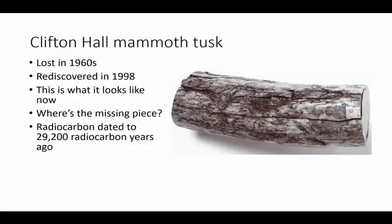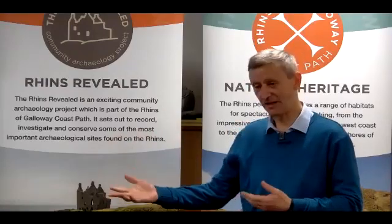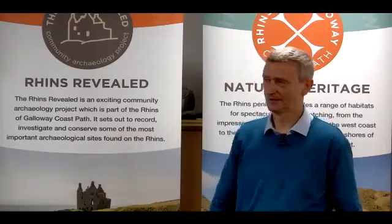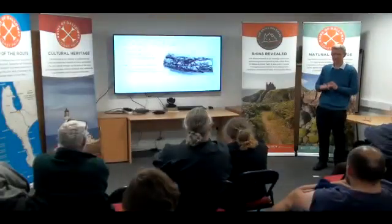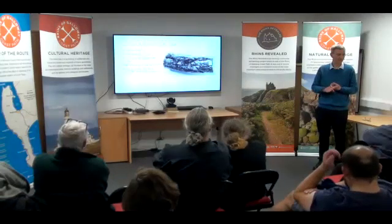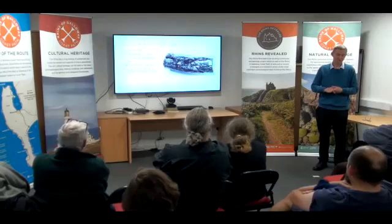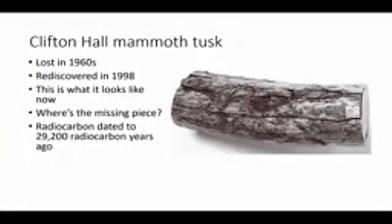But unfortunately, as you'll notice, it's rather smaller than it was in the 1920s. And that was because in the 1960s, the Free Church College Museum gave it to a man who chopped it in half and gave half to his friend, and they were going to carve it into something. But fortunately, he never got round to it. So he donated it to the City of Edinburgh Council Education Department, and it sat in a cupboard for donkey's years. So it's the most amazing luck that this thing has turned up.